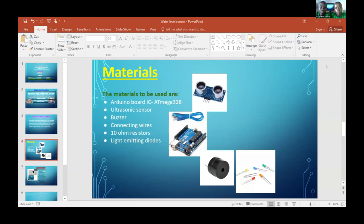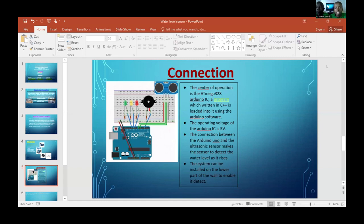And the materials that we use are Arduino board, IC ATmega328, ultrasonic sensor, buzzer, connecting wires, 100 ohm resistor, light emitting diodes. The connection: the center of operation is the ATmega328 Arduino IC, a program which is written in C++ is loaded into it using the Arduino software. The operating voltage of the Arduino IC is 5 volts.